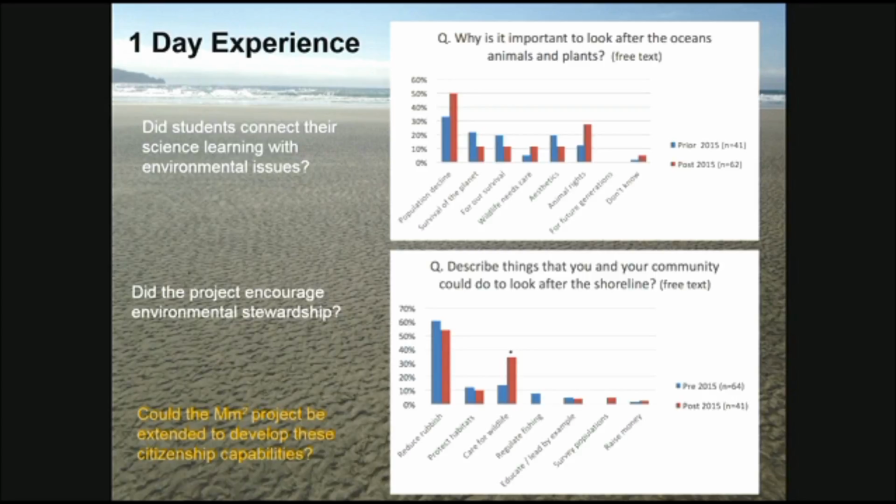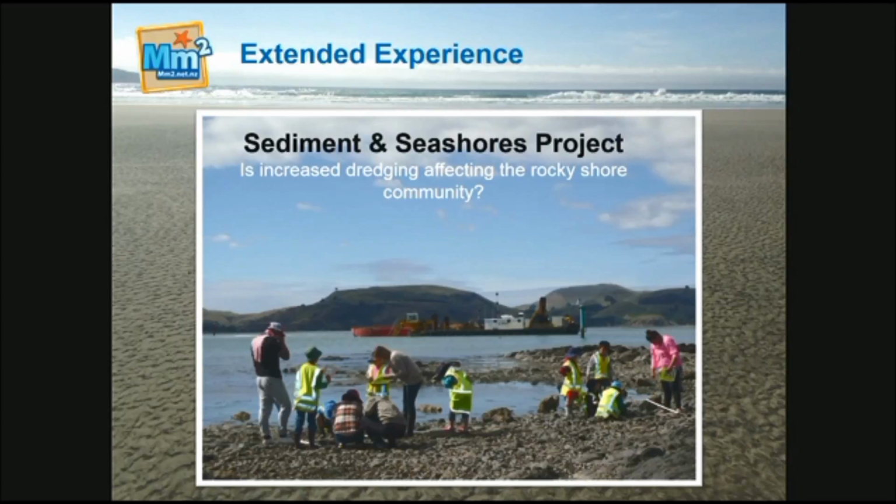But we wondered whether the Marine Metre Squared project could be extended to develop these citizen science, citizenship capabilities. The Sediments and Seashores project gave us an opportunity to answer this question and look at whether citizen science could drive civic engagement.